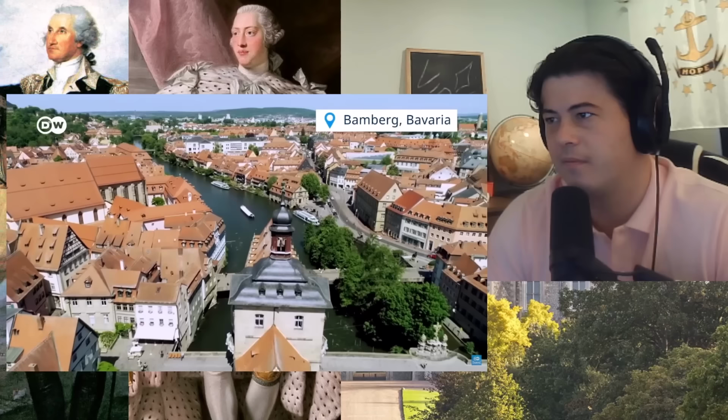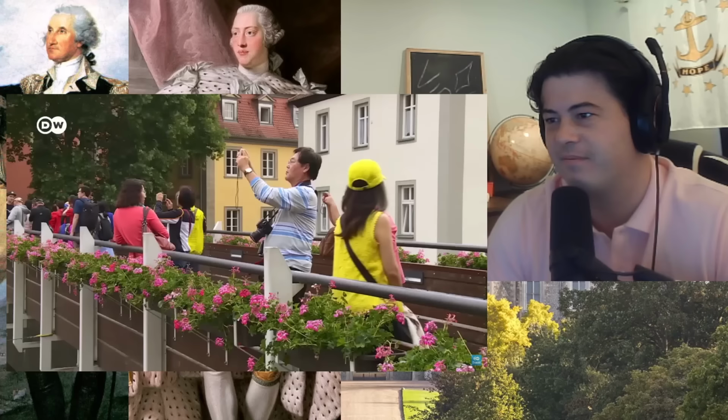From northern Germany, we head south to Bamberg. Notice something unusual about the town hall? It was built in the middle of the river. According to legend, the bishop didn't grant citizens any land for the town hall, so they took matters into their own hands, rammed stakes into the river, and built it there instead.